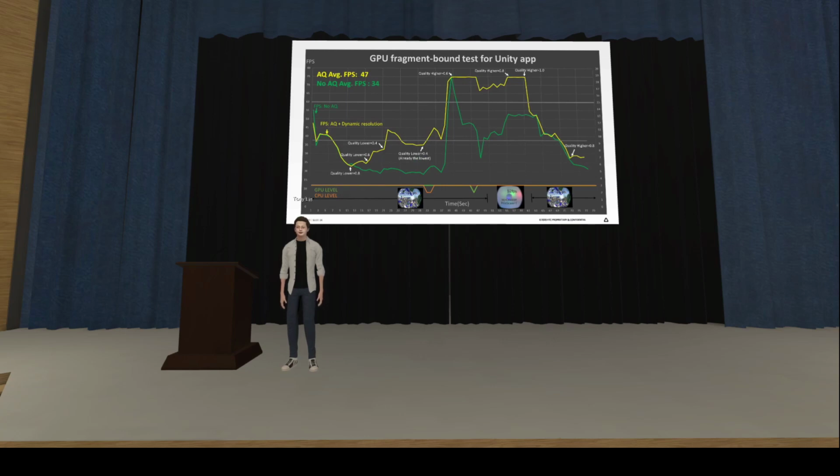Let's take a look at the other experiment result. You can see the case to enable AQ dynamic resolution. The FPS starts to increase when we change the resolution scale from 1.0 to 0.8, 0.6, and 0.4. Then when FPS keeps at 75 FPS, we start to increase the resolution scale from 0.6, 0.8, and back to 1.0. The overall average FPS is improved to 47 compared with the original 34.